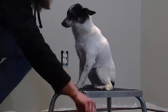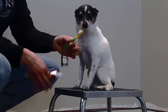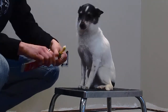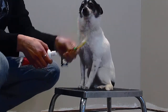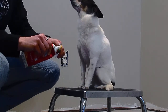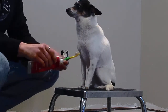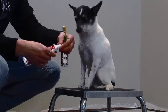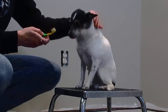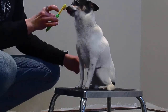So when I do his teeth, child's toothbrush, don't get spendy. You don't need to spend big bucks on a dog-specific toothbrush. Just get your little child's toothbrush, put Elmo on it, put Sesame Street, whatever character's on it. But toothpaste, preferably a flavor that they like, because that's actually what's really helping my two new subjects with the process, is the fact that this tastes good. So they know that it's good stuff, right?